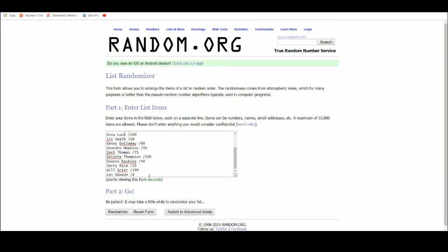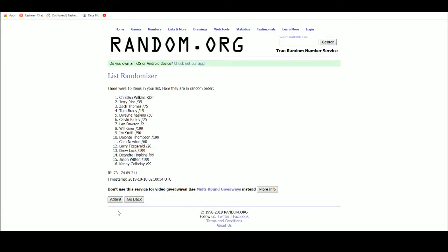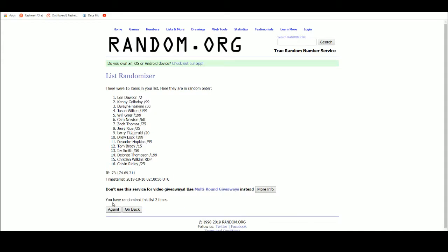All right, so I entered in each card five times and then we'll pair them up. It's one, two, three, four, and five.